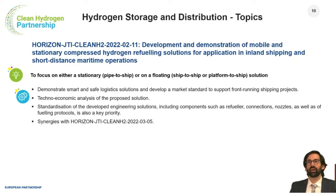Moving on to the last topic of this area, topic 2.11. Here we're looking at the development and demonstration of mobile and stationary compressed hydrogen refueling stations for inland shipping and short-distance maritime operations. It is expected that the applicants will focus either on a stationary pipe-to-ship or on a floating ship-to-ship or platform-to-ship solution.